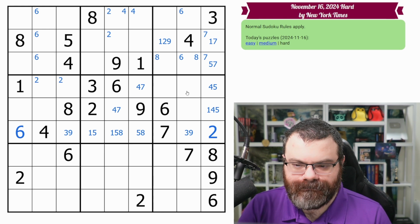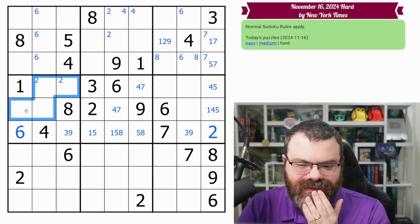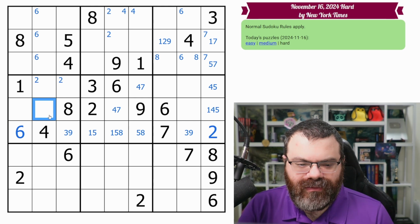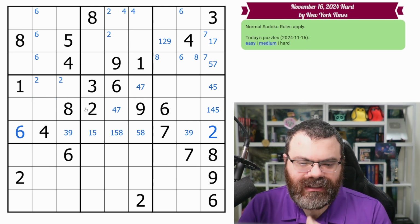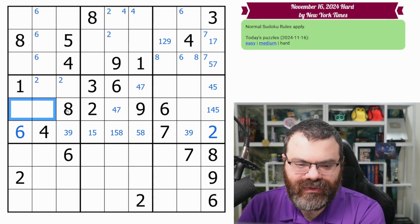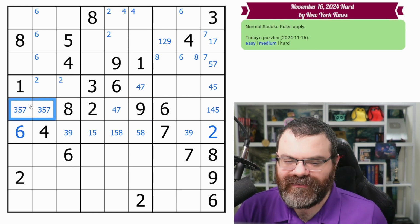Is there anything else I can do here? Something about this box, maybe? We need a 2, 3, 5, 7, 9. I mean, 2 and 9 look in here. So these are not 2. They could be 3, 5, 7, and they're not 9. But 3, 5, 7 is very open.